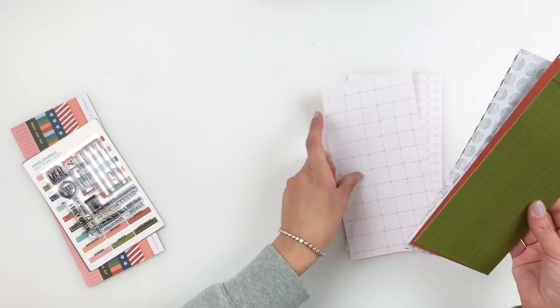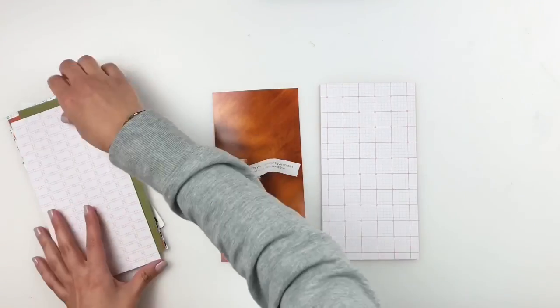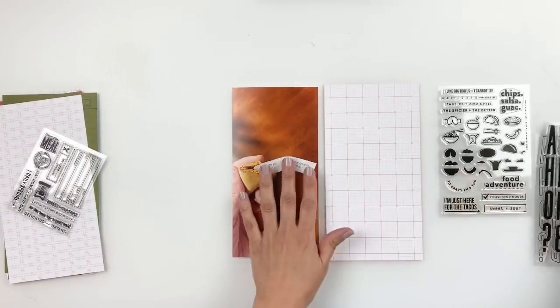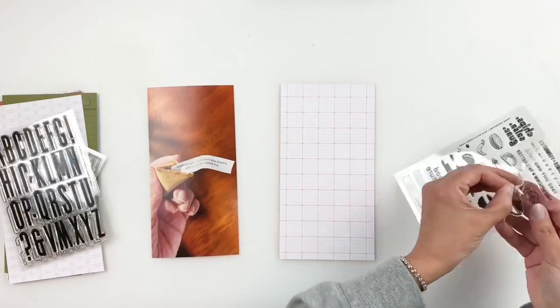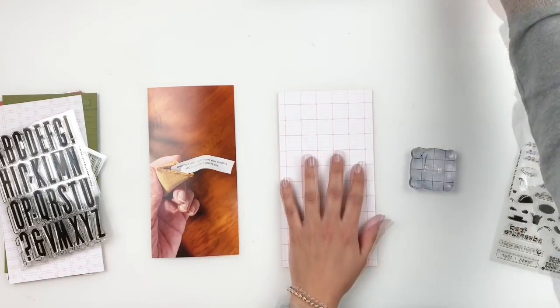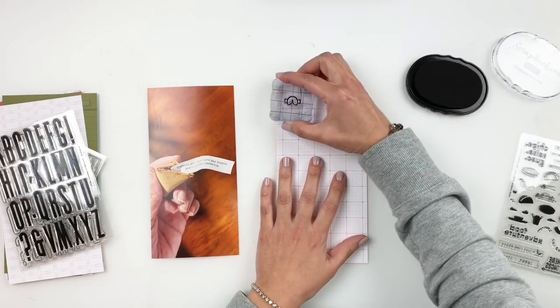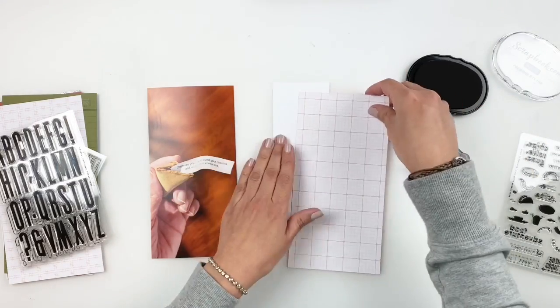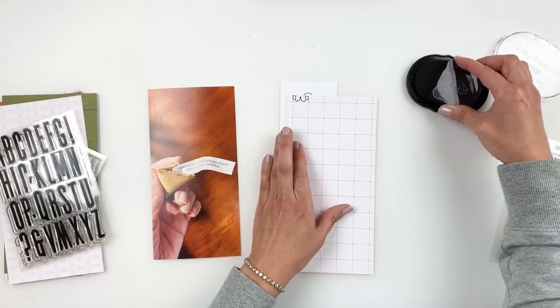I am actually working outside of my traveler's notebook because I knew I wanted to stamp a lot. I wanted to create my own background. So I'm keeping my pages outside my notebook until I'm done. Now I decided to stick to something very subtle, and I ended up using this beautiful grid pattern paper that came in the kit. And I'm going to be using the Food Adventure stamp set to create my own background.